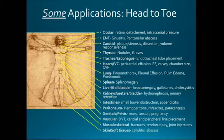This slide is designed to be a little bit busy because with point-of-care ultrasound, there's a lot of stuff happening. We now tell medical students and others that you can ultrasound pretty much from head to toe, and find useful clinical applications, whether or not you're a specialist or a generalist.